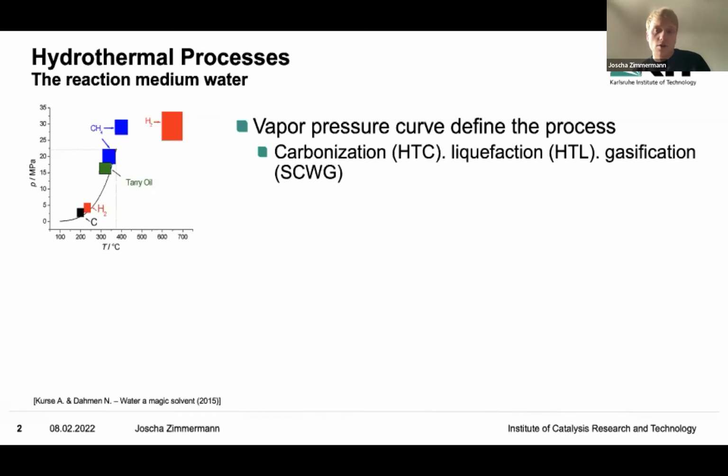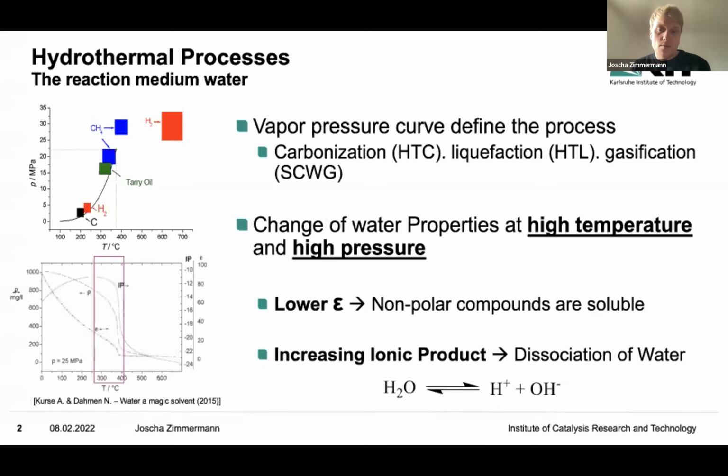So we can go into a lower temperature regime to receive carbon material, and we can go into an elevated intermediate temperature regime to receive a tarry product, the so-called biocrude, or we can go even higher to receive gas like methane or hydrogen gas. We want to focus now on the tarry product, the biocrude, so we operate our process between 300 and 400 degrees. And within this temperature range, we can see two important parameters changing.